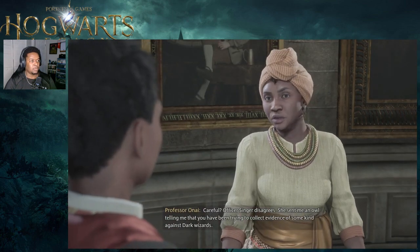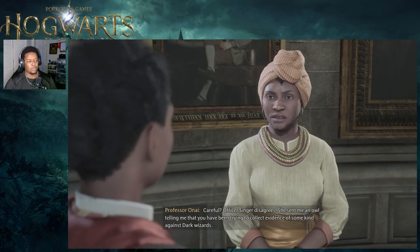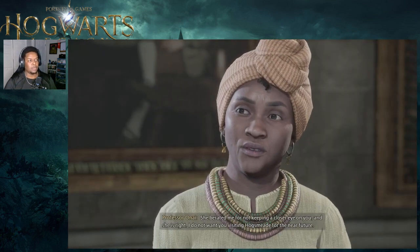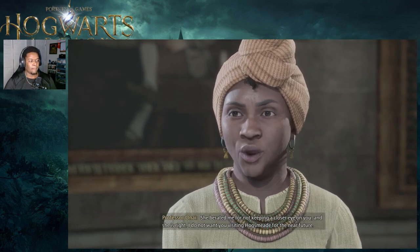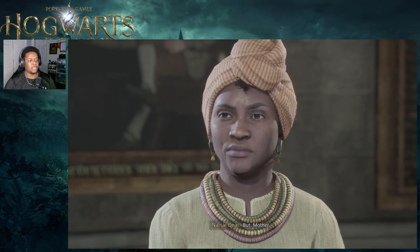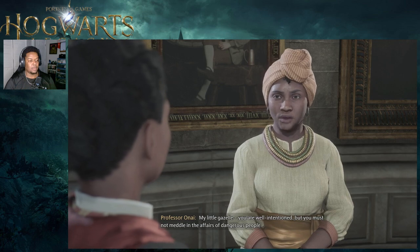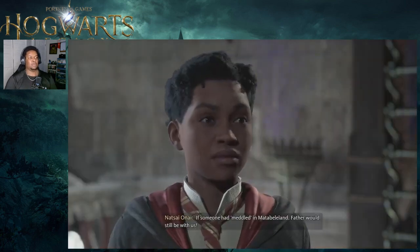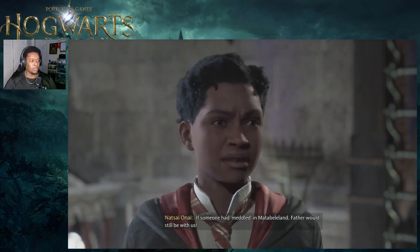Careful? Officer Singer disagrees. She sent me an owl telling me that you have been trying to collect evidence of some kind against dark wizards. She berated me for not keeping a closer eye on you. And she is right. I do not want you visiting Hogsmeade for the near future. Mother! My little gazelle, you are well-intentioned, but you must not meddle in the affairs of dangerous people. If someone had meddled in Matabila land, father would still be with us.